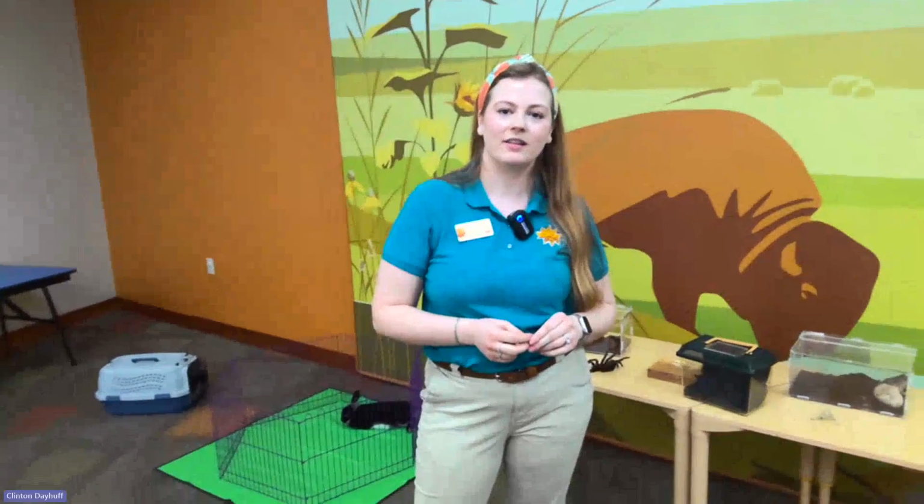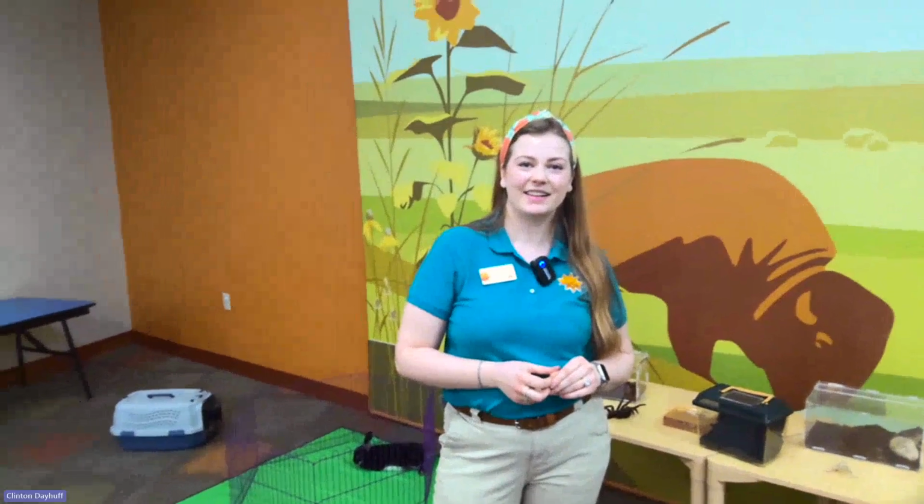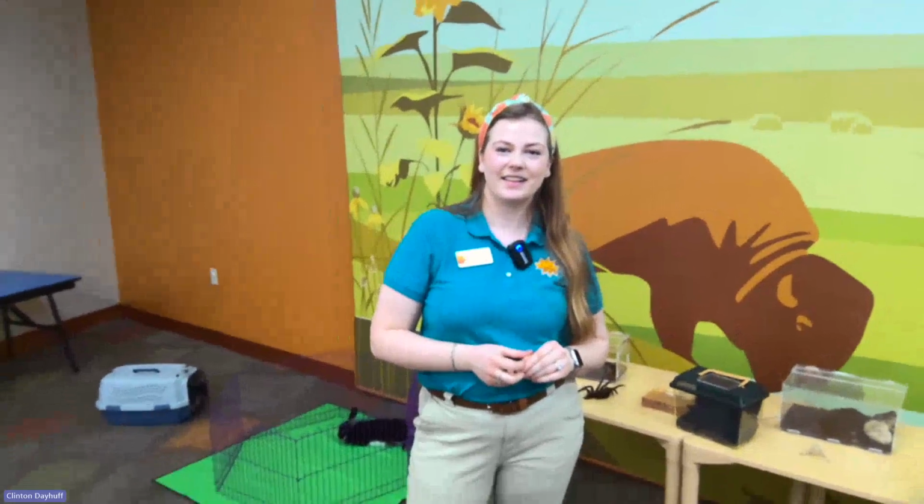Let's see, we have some questions coming in about bats. Perfect. And so where, like, they hear about the bats hanging upside down in a cave. How are these different from what you see in cartoons or things like that?